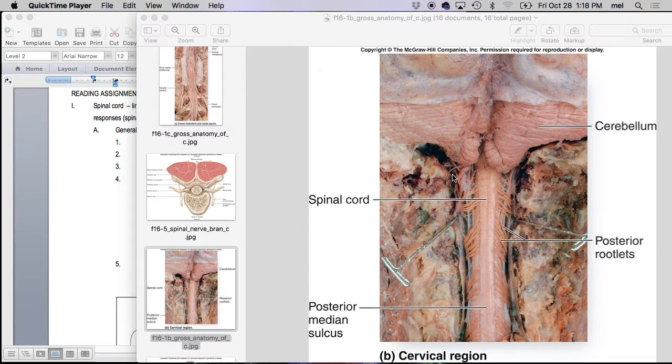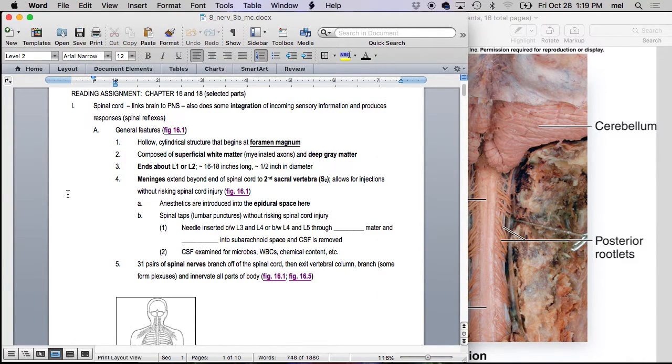If you are above the foramen magnum, you are going to be considered medulla oblongata, right? Here's the foramen magnum. And if you are below, you are going to be considered spinal cord. So the top of the spinal cord looks just like the bottom of the foramen magnum. They're pretty much continuous with one another. Now, that's where it starts. Where it stops is surprising to most people.